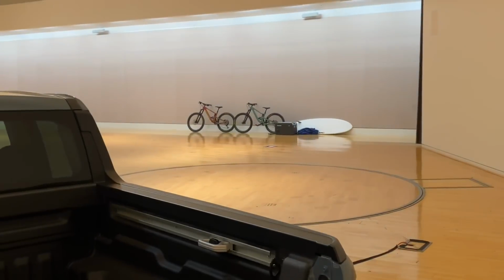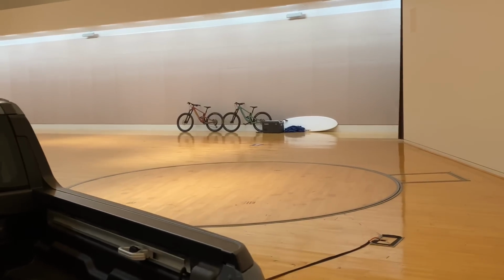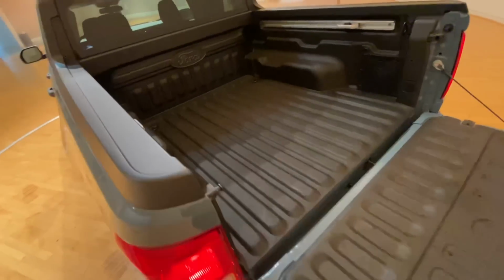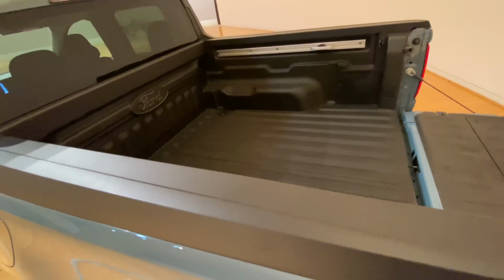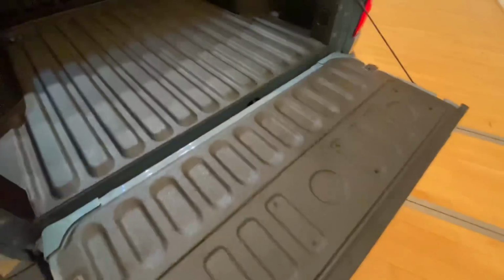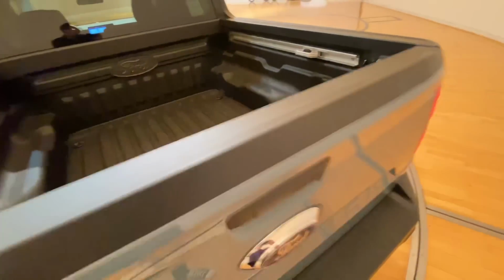Bed size, I think it's pretty handy for a lot of folks. So they've brought out some props, bicycles, a cool little freezer there, a surfboard. You can definitely tell that this is not aimed towards someone who needs an 8-foot bed and is a contractor regularly hauling 16-foot boards. But I think for a lot of folks, this should be all right.